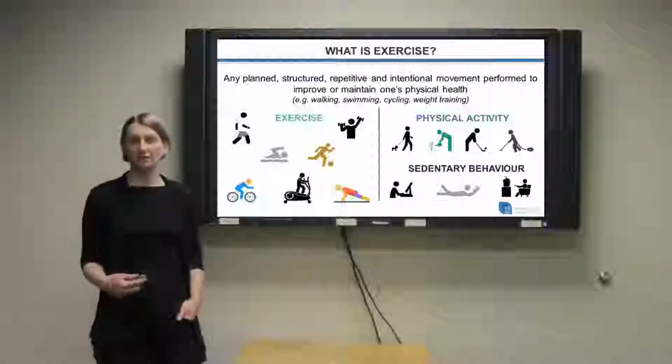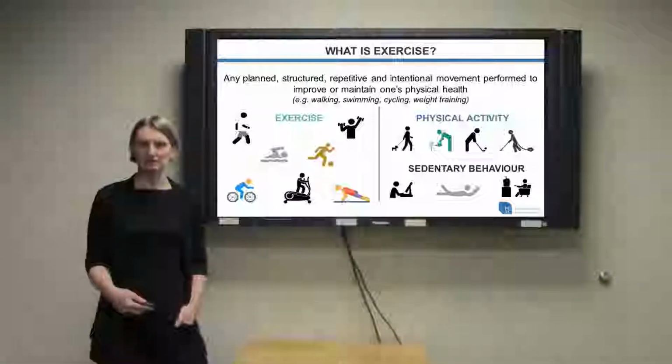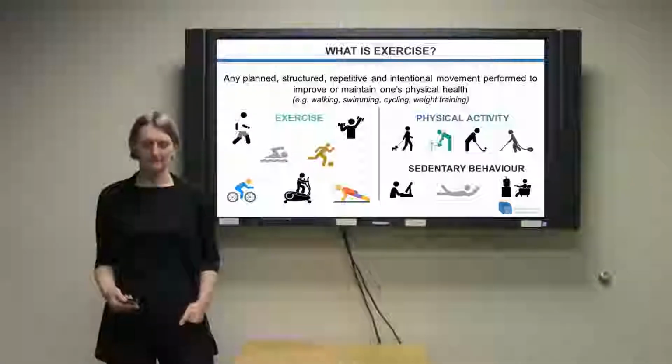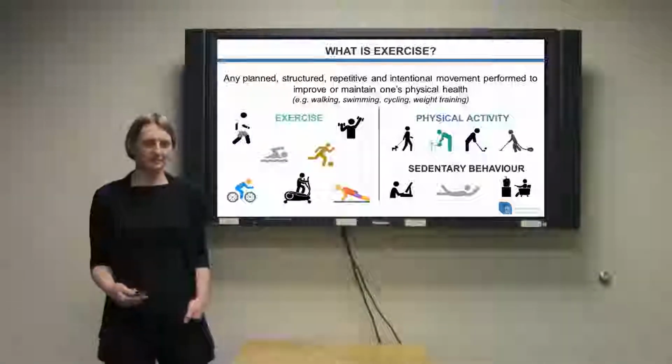So if you were to go for a 30-minute walk, that was to help improve your fitness or your feelings of well-being, then that's considered to be exercise. Same if you were to go for a bike ride or a swim or to lift some weights. Whereas physical activity is a bit more general.